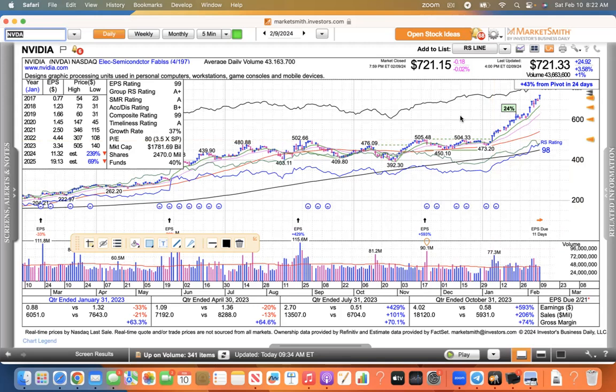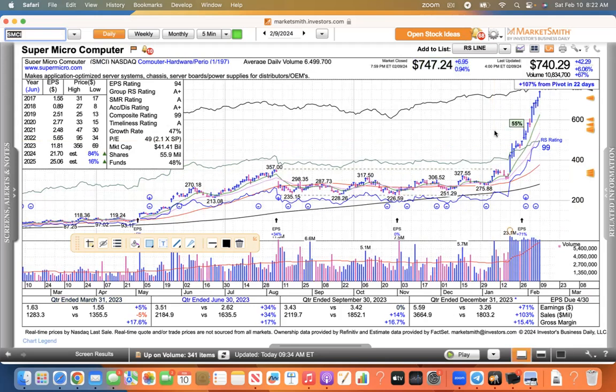Maybe add on a pullback, or I don't know, trim if you want to buy yourself a golf club or something, or buy your significant other something nice. But I'm just letting this one run. It looks fantastic. I can't go much further without mentioning SMCI. Supermicro is up 160% just in 2024. That's right, in 6 weeks of trading.